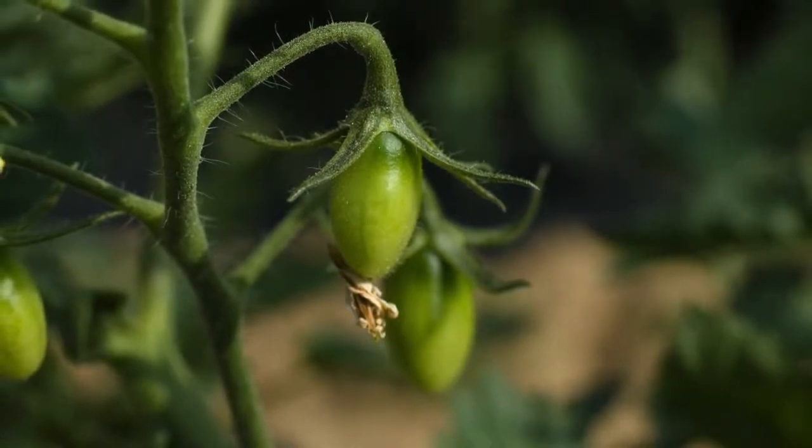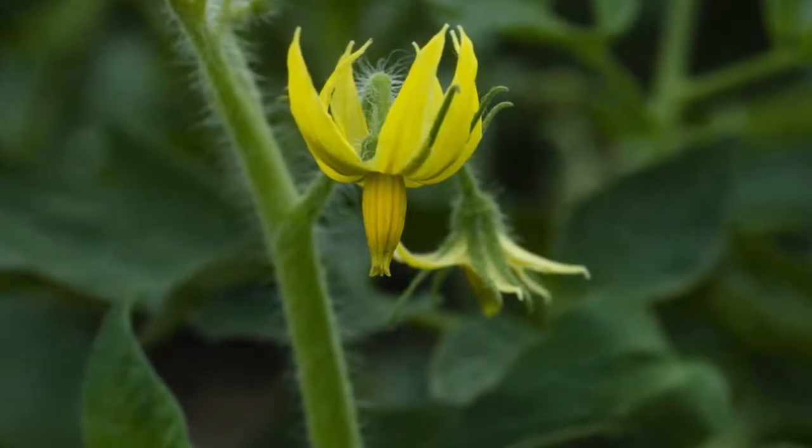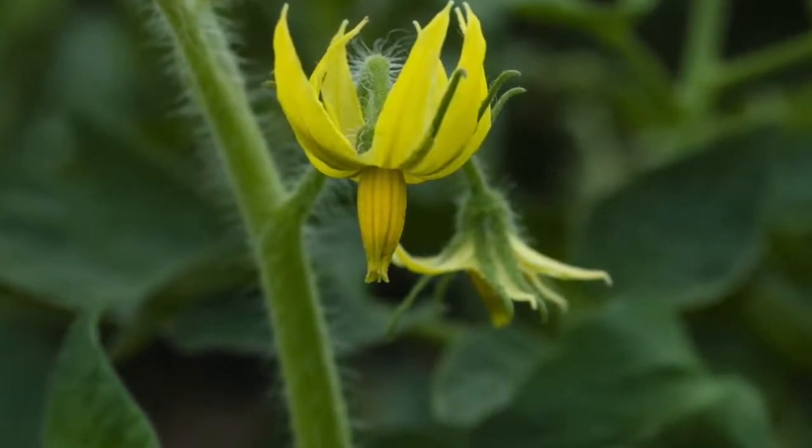Tomatoes are self-pollinated. They also need consistent moisture throughout the growing season. Tomatoes also need temperatures of 55 to 90 degrees Fahrenheit for optimal growth, pollination, and maturity.